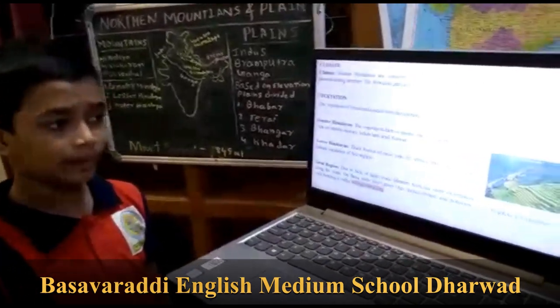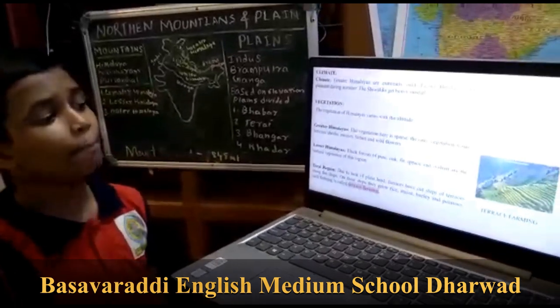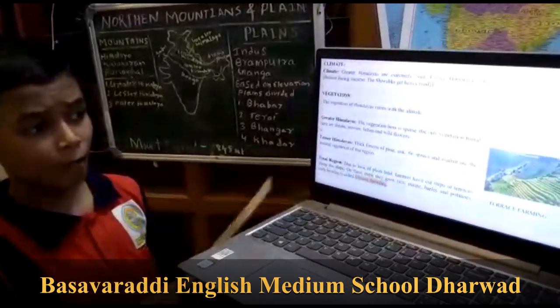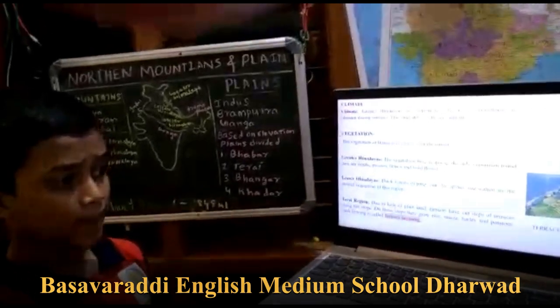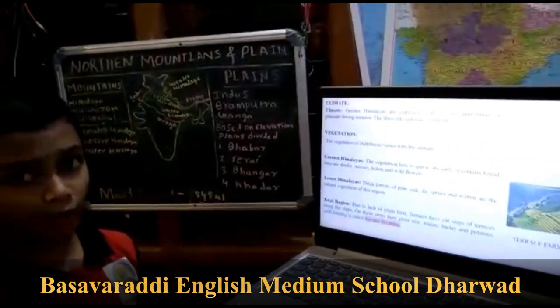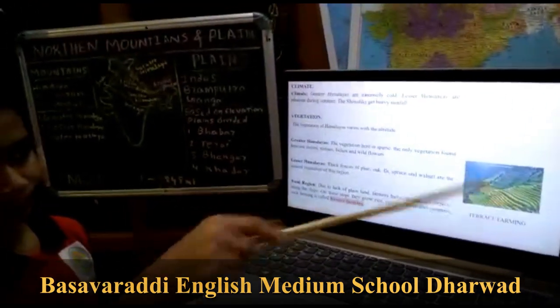The Terai region is also known as the Outer Himalaya. Due to lack of plain land, the farmers have cut steps or terraces along the slope. On these steps, they grow rice, maize, barley and potatoes. Such farming is called terrace farming. See here, the terrace farming.